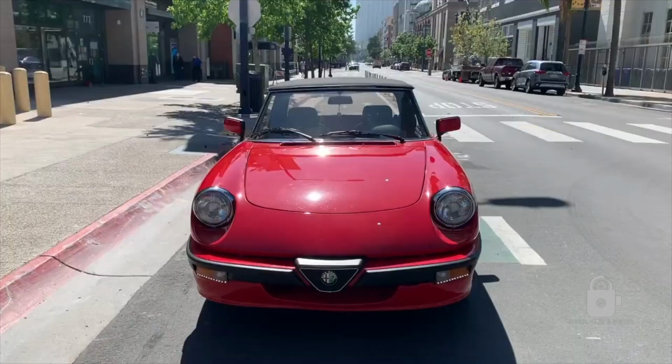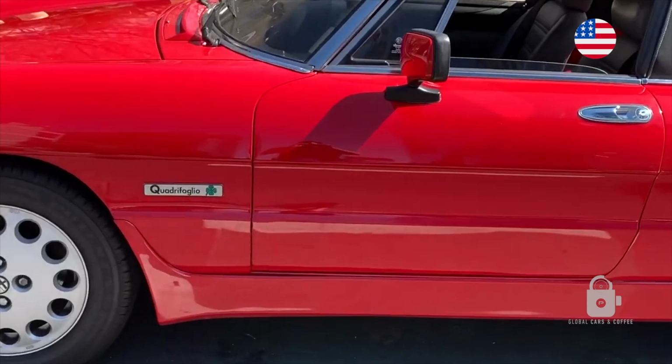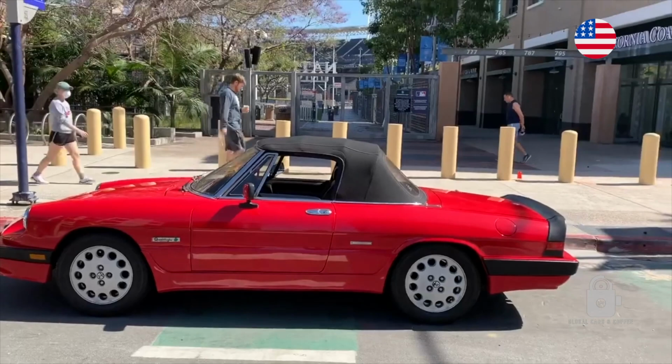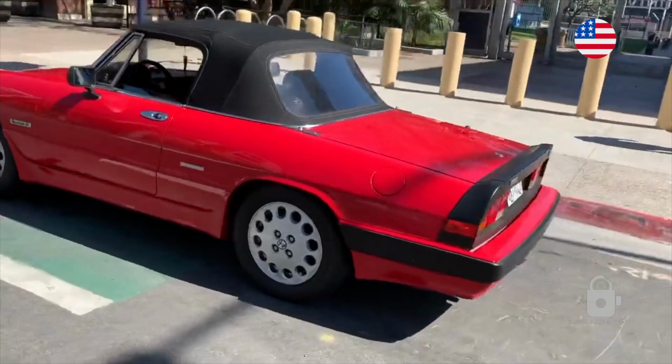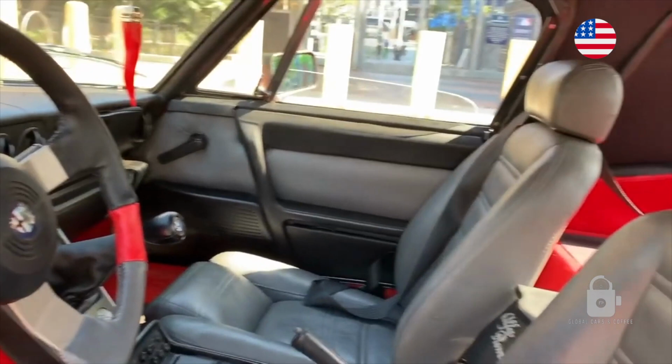All right, this is my 1989 Alfa Romeo Spider Quadrifoglio. She's got the four-leaf clover. That's what Quadrifoglio means. Located here in beautiful, sunny San Diego. She was purchased on Bring a Trailer. Won her. Got the red interior like all Quadrifoglios have with the gray seats. A little bit of custom work on the inside.